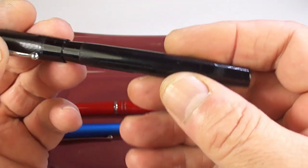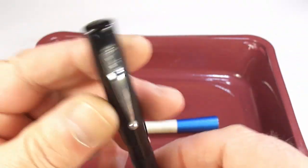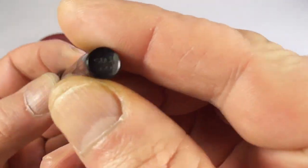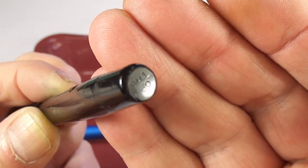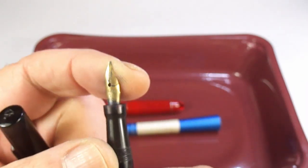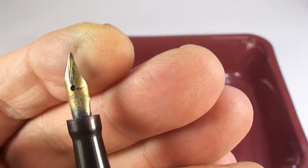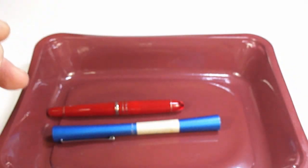Another Swan. This is actually a Swan Minor, the standard black one with the chrome trim. I don't know what the number is there. I'll leave it to you people, you can hopefully see the number, though it's difficult to see over the camera. Unfortunately, if you look at the nib, we've got issues. It's got a big crack on it, but let's try and find a nib for that pen.